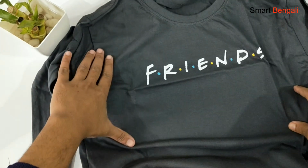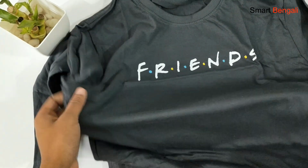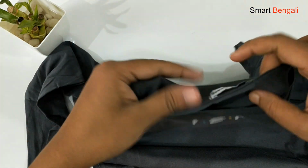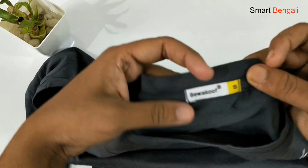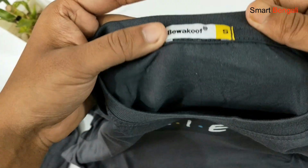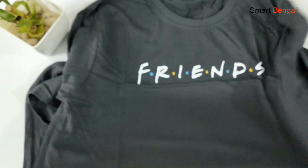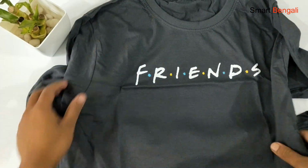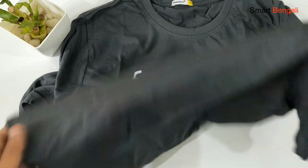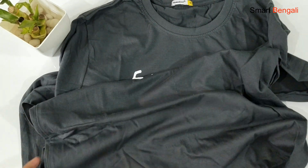So this is the full sleeve t-shirt with Friends logo on top of it. One of my favorite series. If you like feel good genre series, don't miss it. This is S-sized t-shirt, Bewakoof branding on the collar. I know due to my poor camera quality the color looks a little dull, but in reality it's really bright and the material quality is really decent for the price. Let me show you a closer look. Please bear with my poor camera quality and lighting.